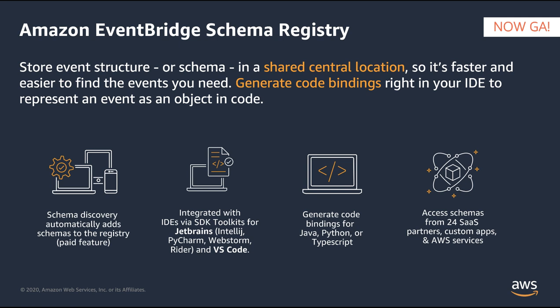When the Schema Registry discovery feature is turned on, all of the events sent to an event bus are automatically added to the registry, so there's no need for you to create those schemas manually.